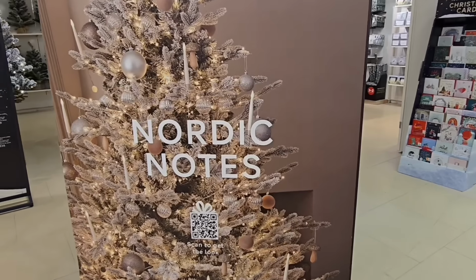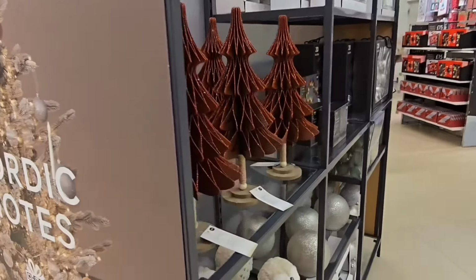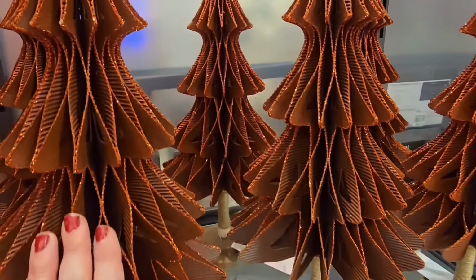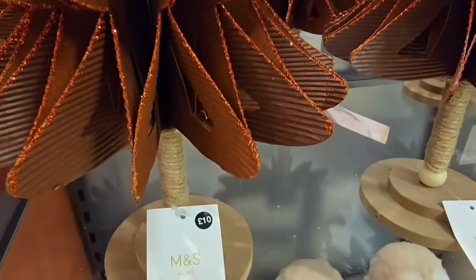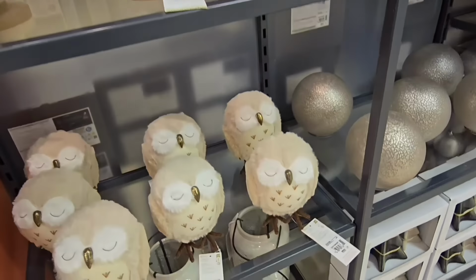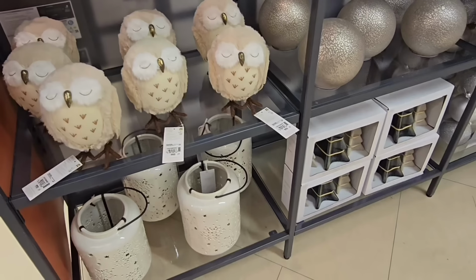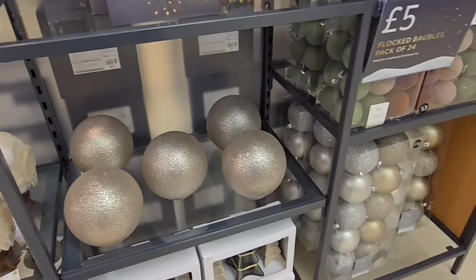This little section here is called Nordic Notes. I'm loving the candles in the snowy tree. Let's see what we can find. Ooh, we've got some red trees that look as if they're that kind of paper design. They're glittery. Down here, look at this little sleeping owl. Isn't he sweet? We've got some like little bell jars, kinda. Some ornaments.